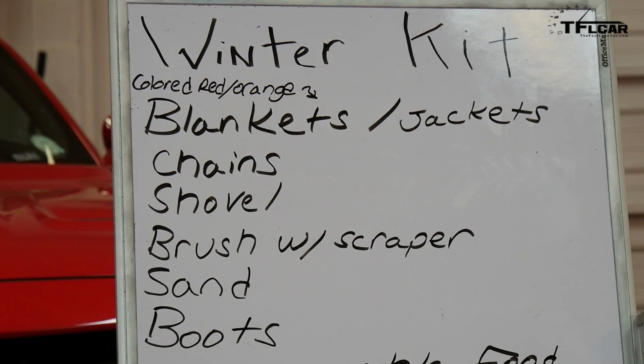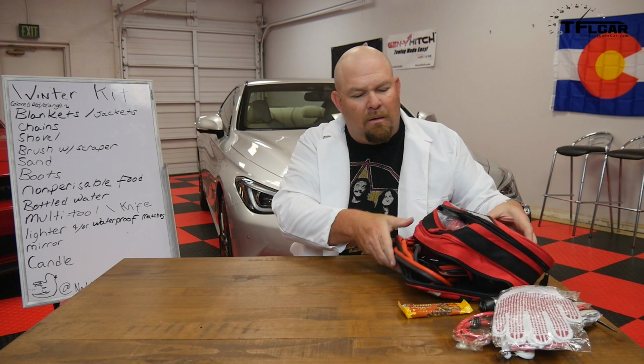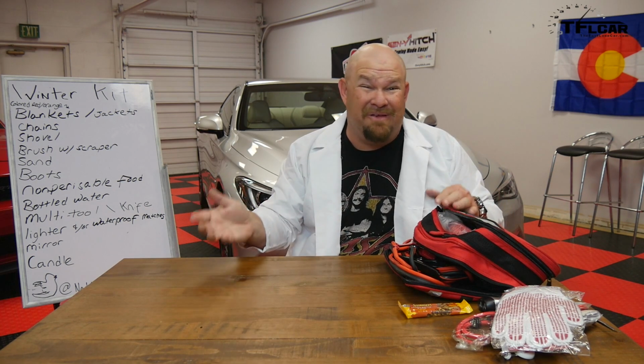Shovel. There are small shovels that you can get, little military ones that are relatively cheap, 20 bucks, 30 bucks, and they collapse, and they basically are probably about as long as this kit is once they're collapsed, and you can keep them in the trunk of your car or on the back of your vehicle or even under a seat, and they are a big lifesaver. Highly recommend those.